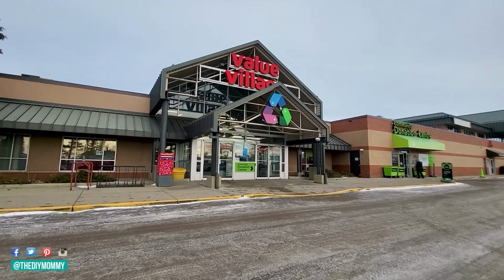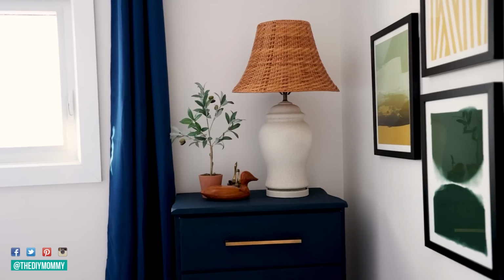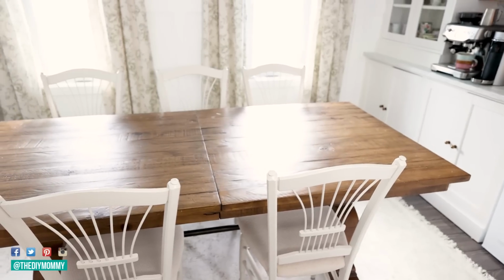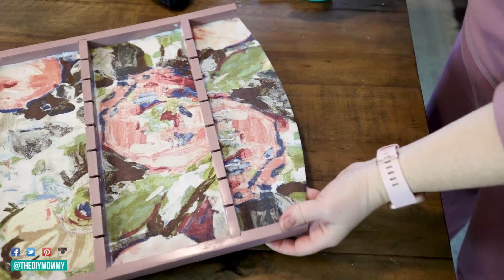I'm going to share with you all of my thrift store tips and tricks, plus 4 transformations that I've done recently that I absolutely love, that I hope will inspire you to thrift and DIY this year. These are all really simple. Anybody can do them. One of these transformations only takes 10 minutes.